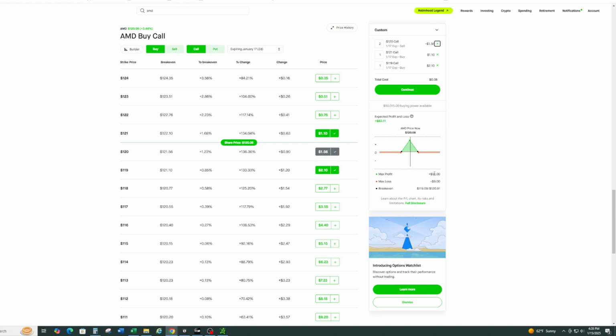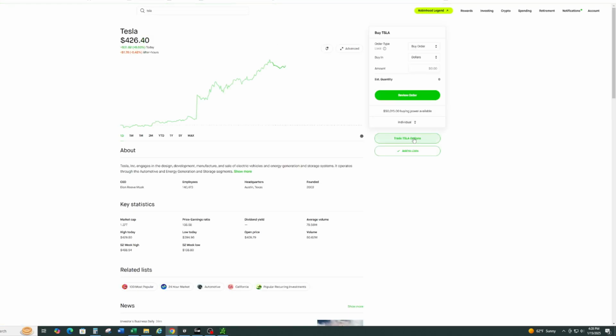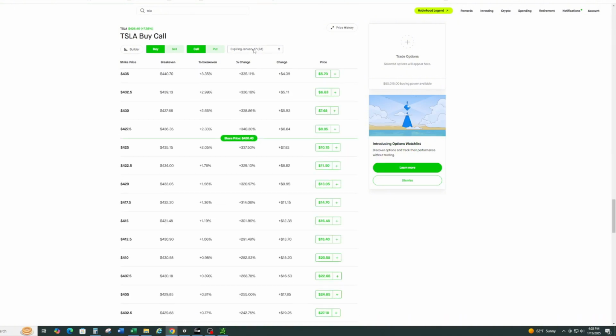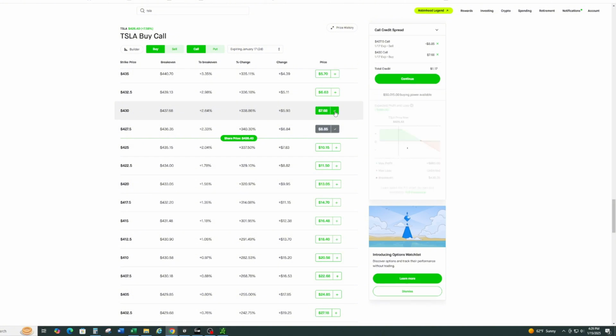Lastly, let's go over to a third example, and we're gonna look at Tesla. So we'll type it in here, and then we'll go over to Tesla options. We're gonna leave it just like the other two at January 17th expiration, which is 2 days from now. We're gonna sell it at the money call. So the closest to what it's trading at right now would be $427.50. And then we're going to buy the leg above, which is $430, and buy the leg below.